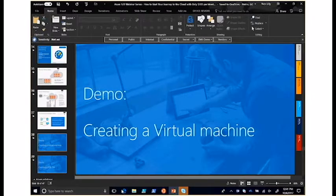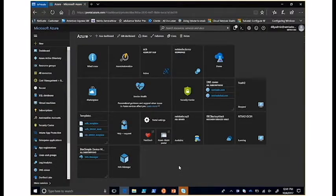So what I'd like to walk you through is the Azure portal, and just simply creating a virtual machine. So this is the Azure portal for those that haven't seen it. If anyone's seen the Azure portal look a little bit different, that was the Azure legacy portal that Microsoft is deprecating, I think, by the end of this year at some point. But really, we're going to focus on just creating a resource.